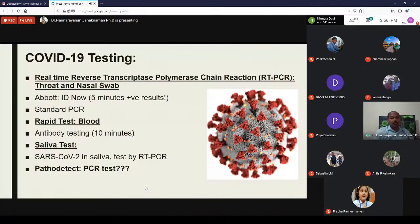And the other method, which has given a little bit of success and not a lot of success, from whatever I read, is the rapid test, which is through blood. The other one is through nasal and throat swab, where you collect cells from nasal and throat areas, and then you collect the RNA from there, and then convert that RNA into cDNA by reverse transcriptase enzyme, the reverse transcription reaction, and then you end up doing a standard PCR through real-time PCR.